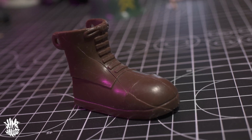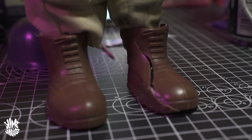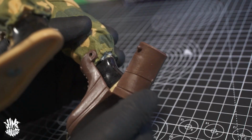You see, I've literally had this exact pair of boots break apart in my hands before when I've tried to put them on a Mr. T figure, and that's obviously not something that I want to happen today with this pair, so I'm just going to have to be extra careful with them.